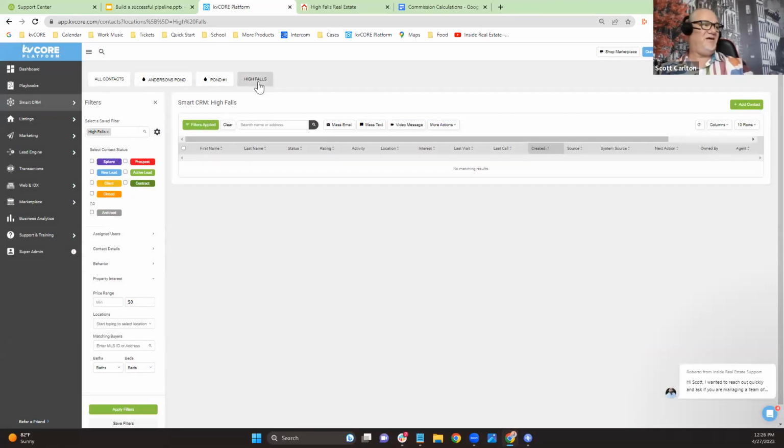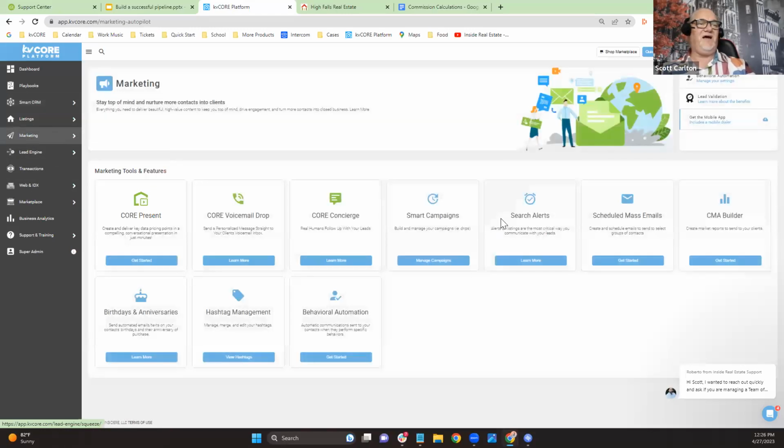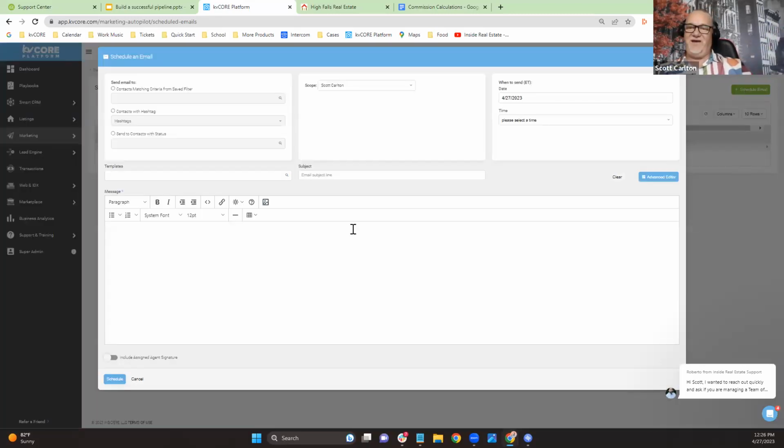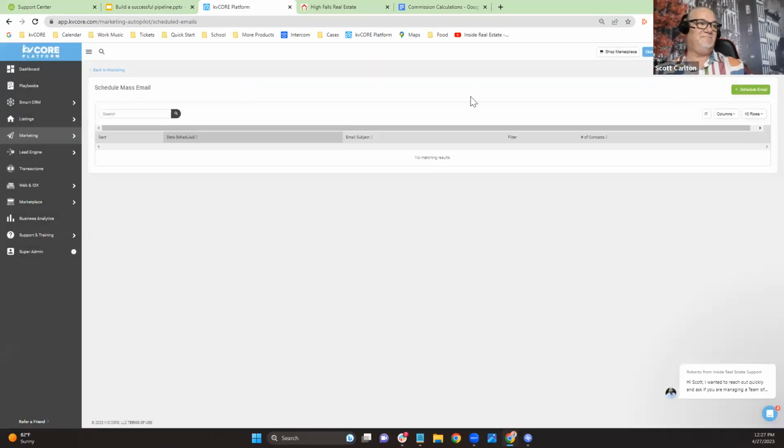When you create that filter and you save it, let's say now I wanted to go into that scheduled mass email tool and create something cool and link to the community page that we were just looking at. Now I could send it to everybody matching my High Falls filter. So you can target people through searching them in your filters, and then send something specifically to those saved filters. If I wanted to create a page real quick on High Falls and provide them a link to their High Falls page and resources, tell them to save it, search it regularly, that's another way you can help incubate people and create more conversations.